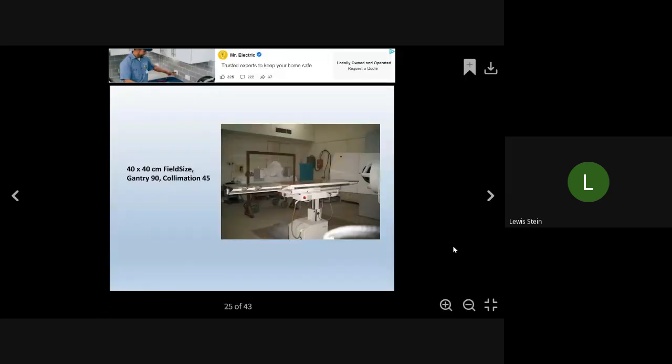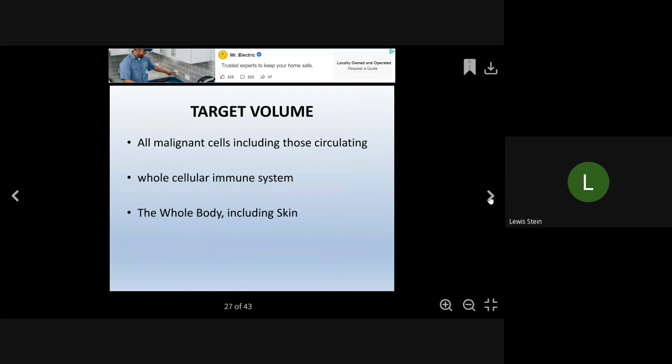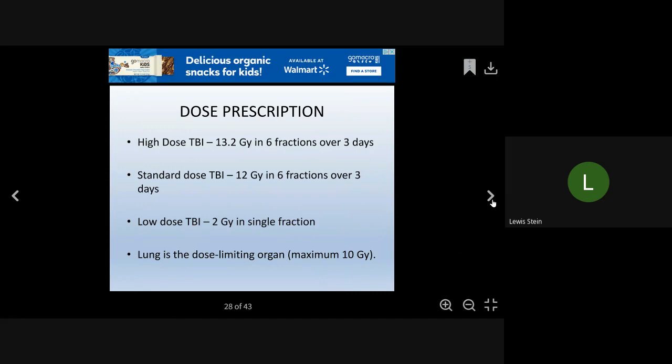And there you can see, collimation is done as is typical. Various measurements have to be done. And this is the idea of what you're trying to approach. And these are some of the doses. And again, that's not my area of expertise. As you can see, high dose versus standard dose versus lower dose, and the lung being the dose limiting organ, and that's why obviously they're fractionating it over a period of time.